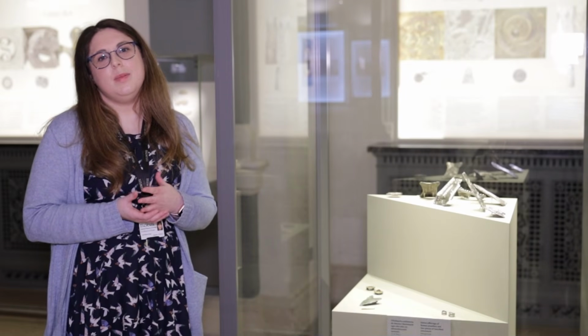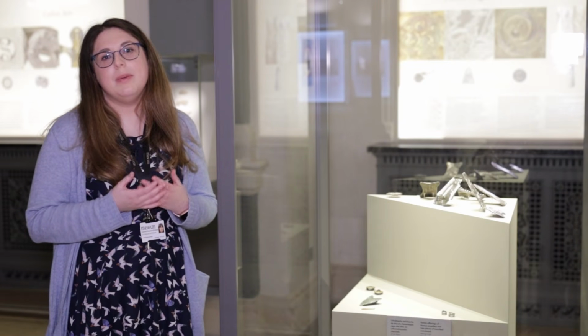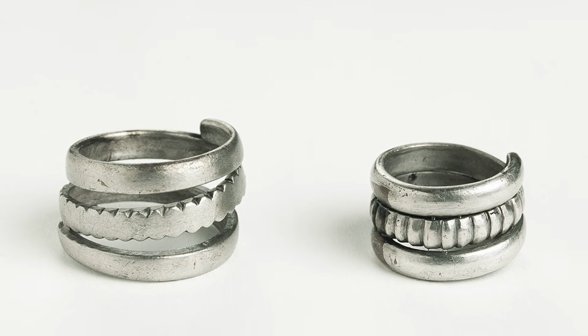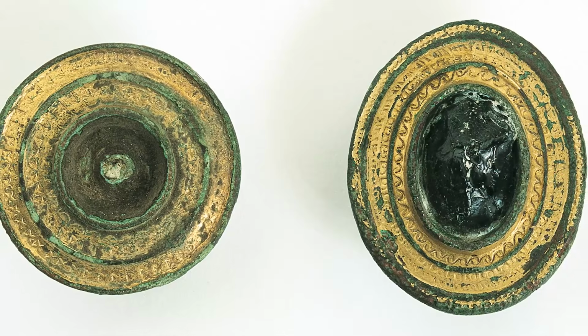Here in the Treasury exhibition, we have some of the Roman objects that were found near 3 standing stones at the entrance to the passage tomb at Newgrange. These were found as part of the excavations that were led by Professor M.J. O'Kelly. The objects found include 2 spiral rings, an oval and circular brooch, 2 gold coins, and 2 pieces of inscribed metal. Both of the rings are made from silver and have 3 coils, with the central one being decorated.